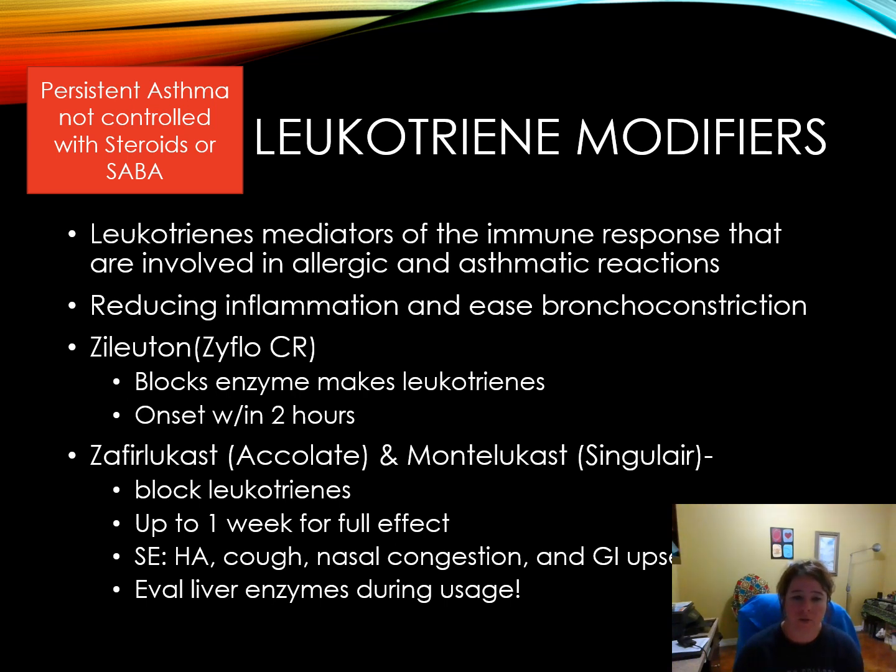We have something called Zileuton, also known as Zyflo, which is nice because Zyflo, air flows. It's a controlled release tablet. It works within 2 hours of giving it. The problem is, cha-ching, cha-ching, cha-ching, it's expensive, okay?